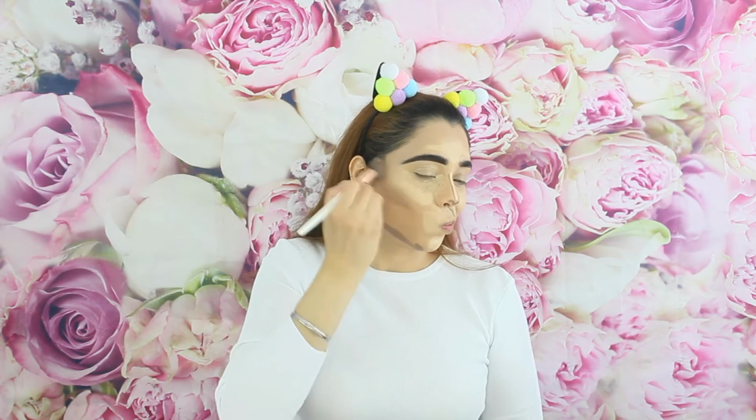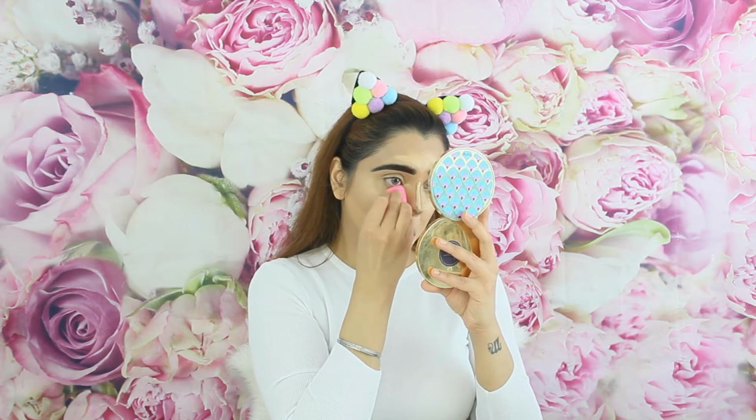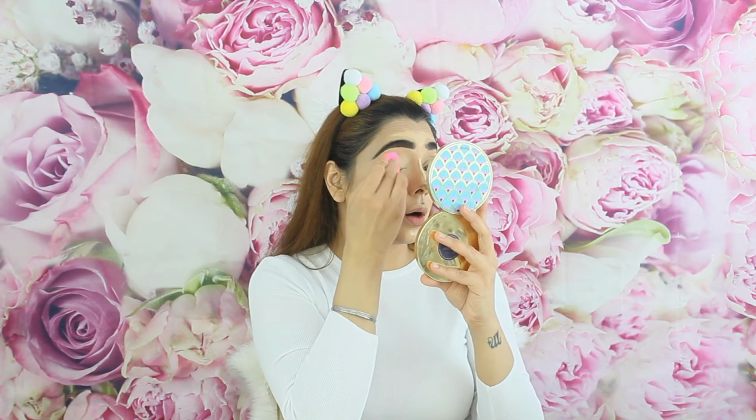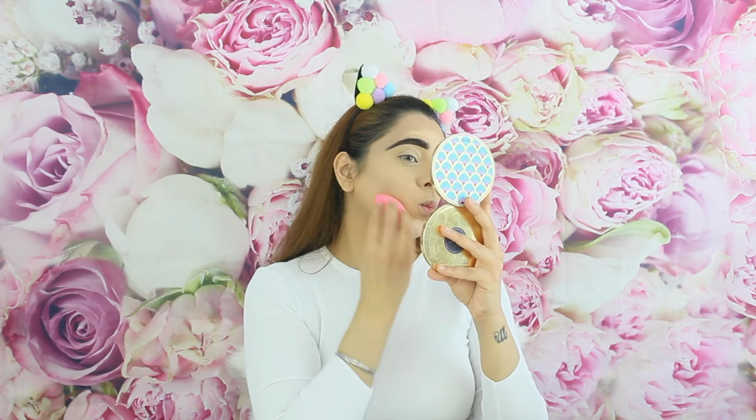To blend everything for contour, I'm using one of Morphe's stipple brushes. This brush is from the white range. There are no numbers on these brushes, I believe it's just the white range from Morphe. And to blend my concealer, I'm using my beauty blender, and I'm just going over everything, and I'm taking the same concealer on my eyes as well. That would be my eye base for this look.